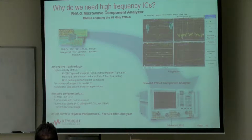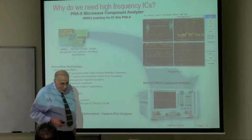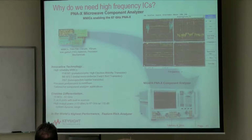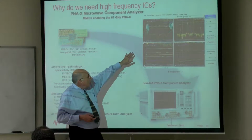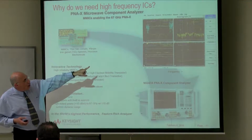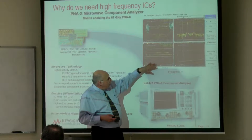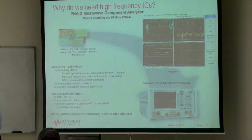Okay, so this is an example of a PNAX. This has got 4 ports to it, and any of the 4 ports can either transmit or receive. And in this particular example, it's doing, let's see if I can remember now, S parameters up here as a function of frequency. Also pulsed S parameters, intermodulation distortion up here, noise figure measurements, and this is a gain compression measurement. All are part of the capabilities of the PNAX.